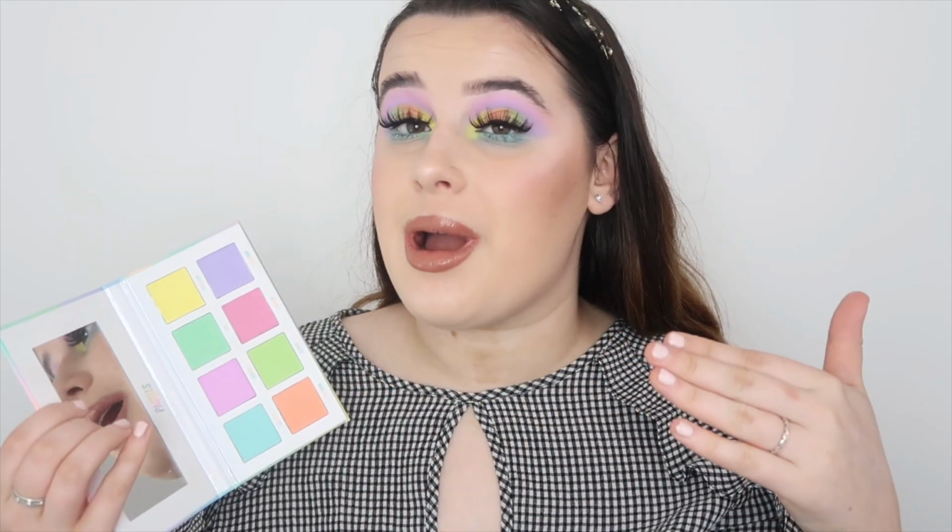Just popped on some lashes and this is the finished look. I will leave a link down below where you can buy this palette. I think it's absolutely amazing for the price. £10 for 8 gorgeous pastel shades, and as you can see on my eyes at the moment, they are definitely pigmented and definitely worth the money. It's also very, very travel friendly as well.